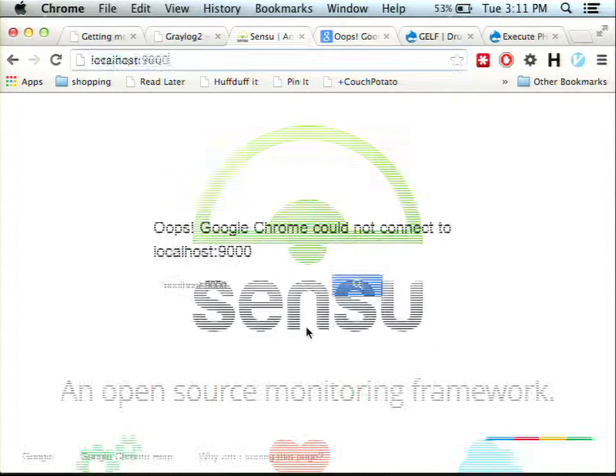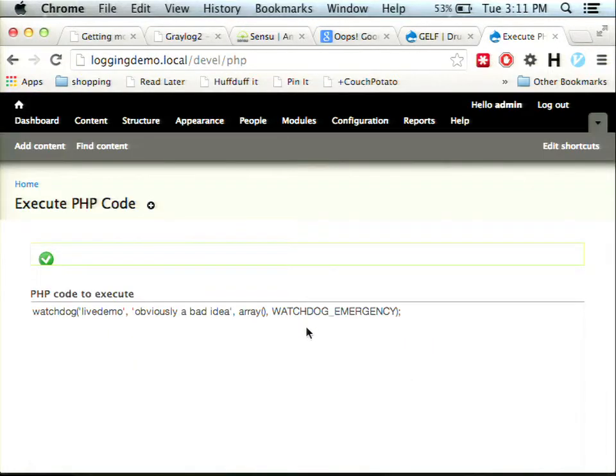Just using Drupal's core central logging facility, and that GELF module just whisks that stuff over UDP into our locally running GELF receiver, where it then goes through our sort of central messaging bus back to a central place where we can see all the log messages from all of our servers.